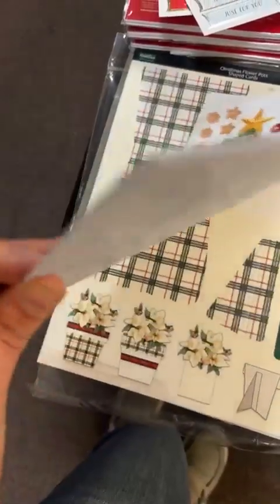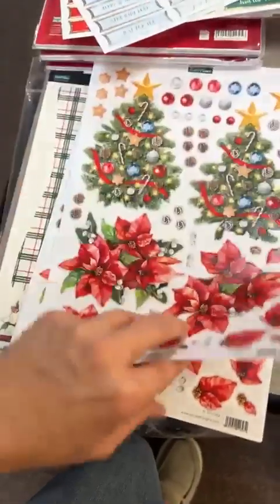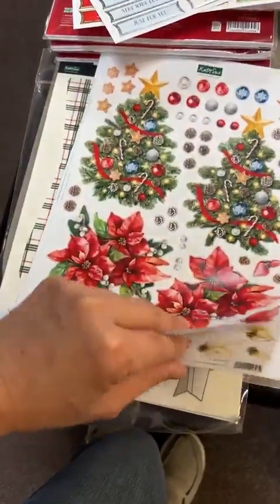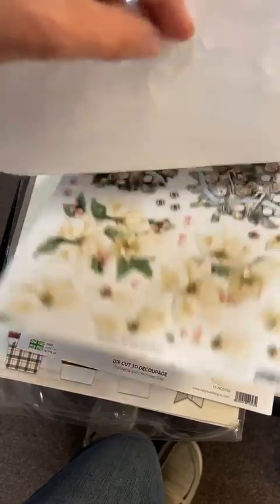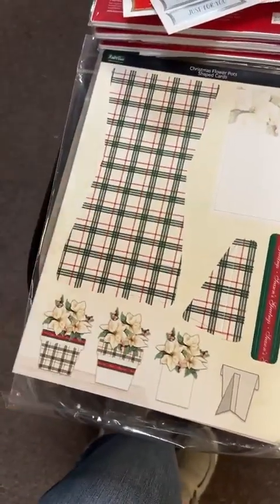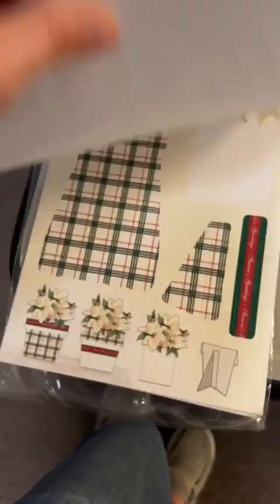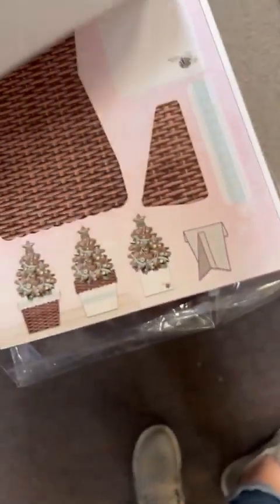But how awesome are these? So you can see here, we've got poinsettias, 2 different kinds of poinsettias, and we've got 2 different kinds of trees in here. Love those. And then here are the card bases. So here are your pots, the little shaped cards. And you can see there's even a little easel you can put on to stand it up.